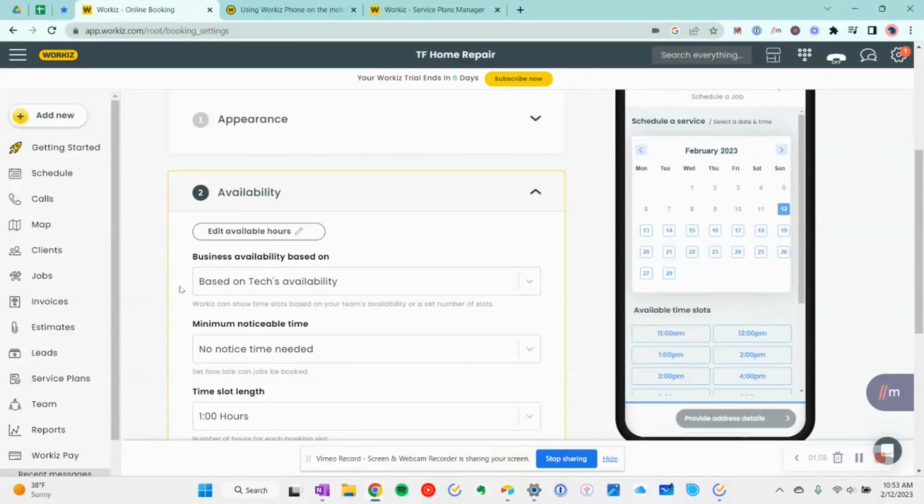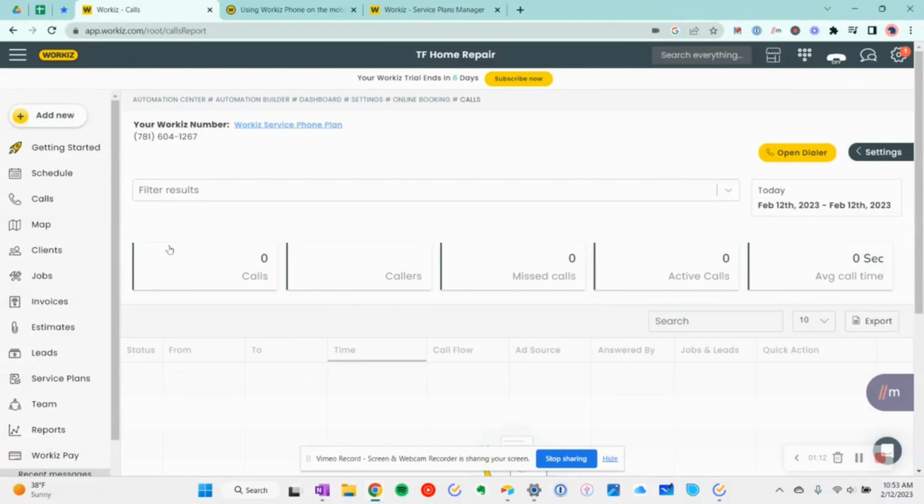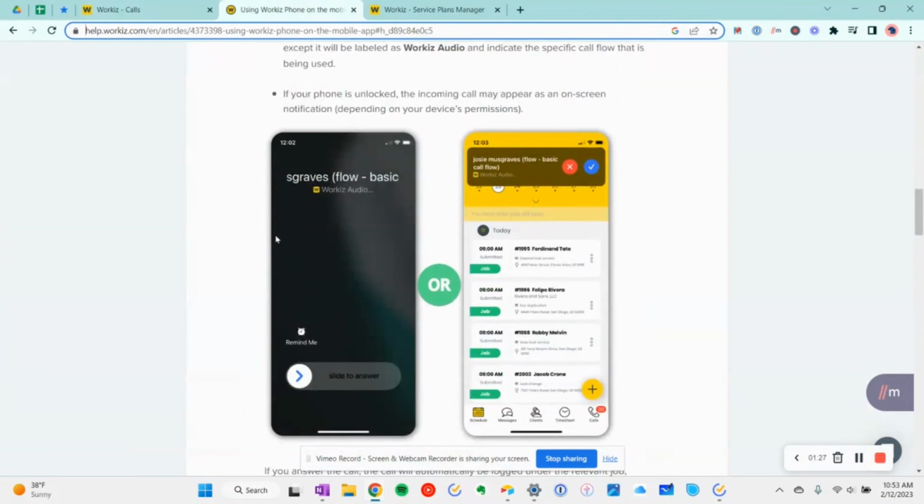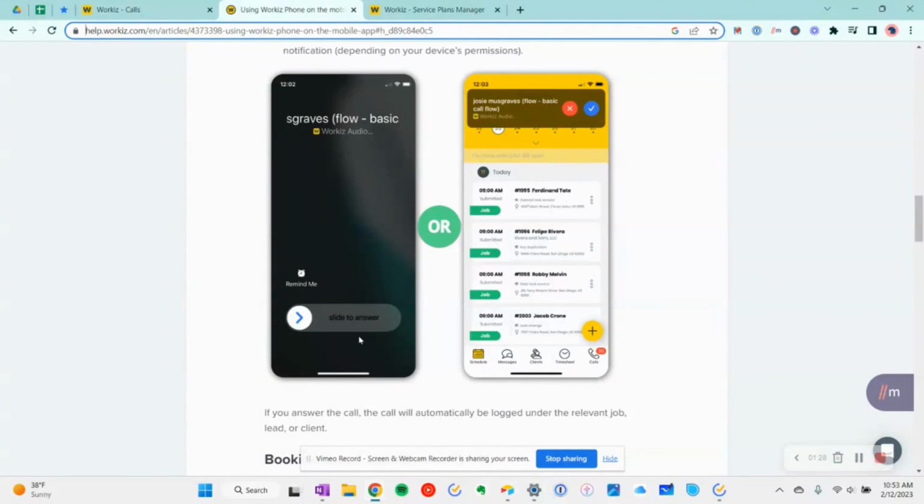All right, moving on. Workiz has a really robust call and messaging center. And what's nice is that you can port over your existing business phone number, if you have one, or you can use the number that Workiz provides you. But what's nice is that if a new client or an existing client calls your Workiz number, you can book a job or create a new lead directly from the call.